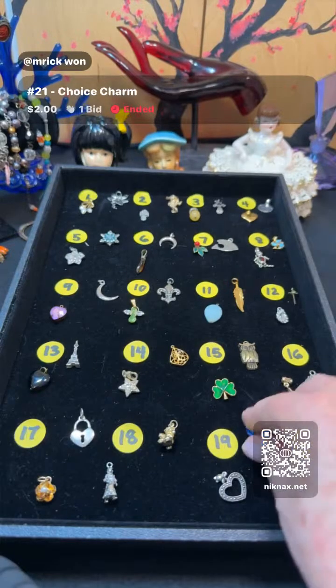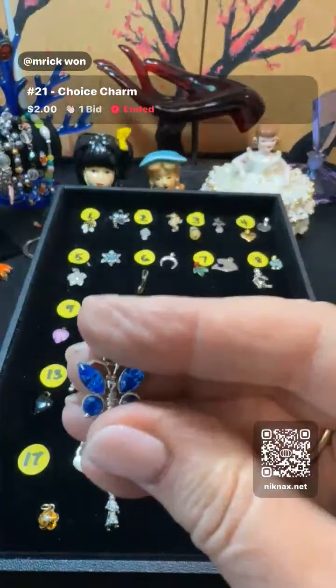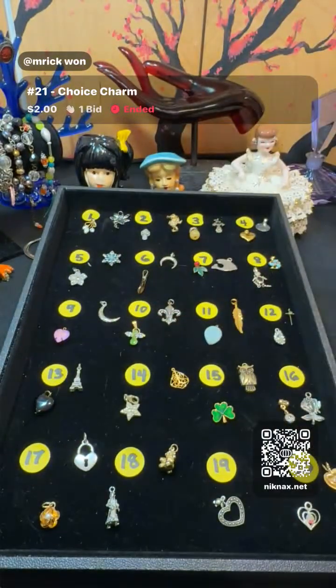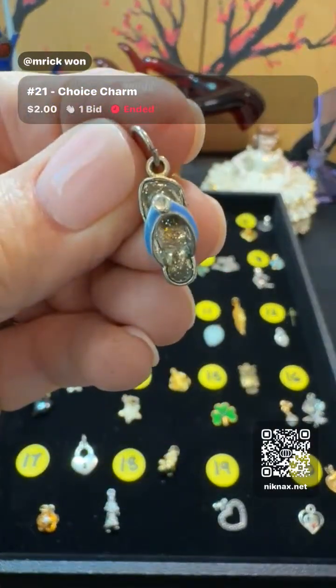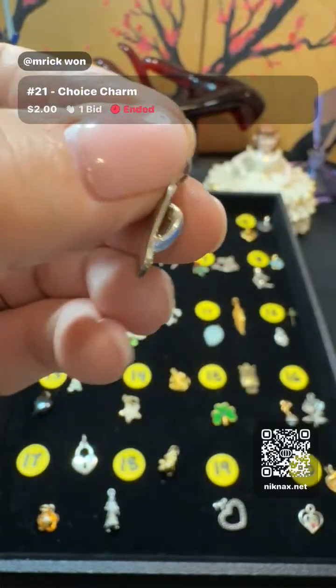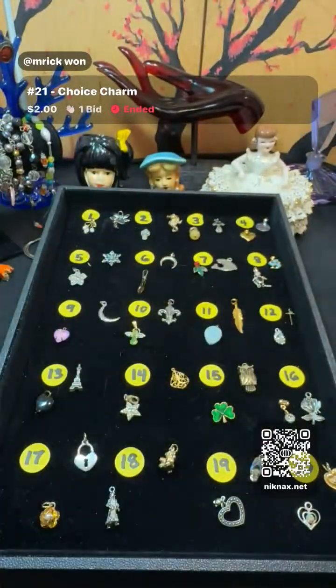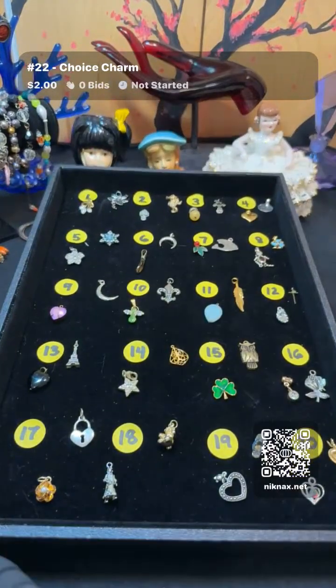All right, Melissa, 19.5. You got it. That cute little butterfly. Ta-da! You're welcome. And then I'm going to put this little flip-flop in there, in that place. We'll run it again. It's running this time. I remembered to push the button.